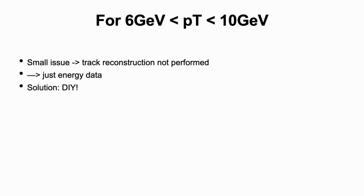So the solution is you do it yourself. What we were doing previously is looking for something called a jet, which in the Large Hadron Collider is when you have a beam of high-energy particles that fly out very quickly in one direction. Using this, you can reconstruct stuff at high energies. But at low energies, you don't have these jets, or they become inefficient.